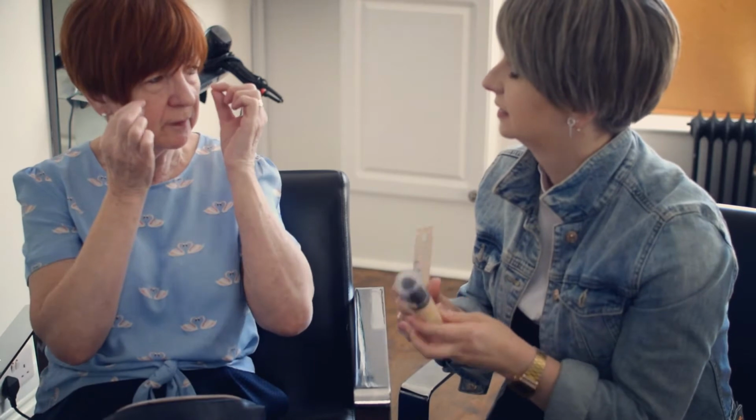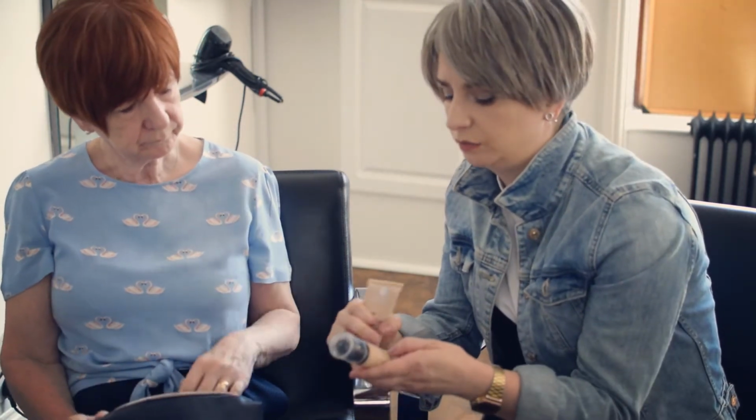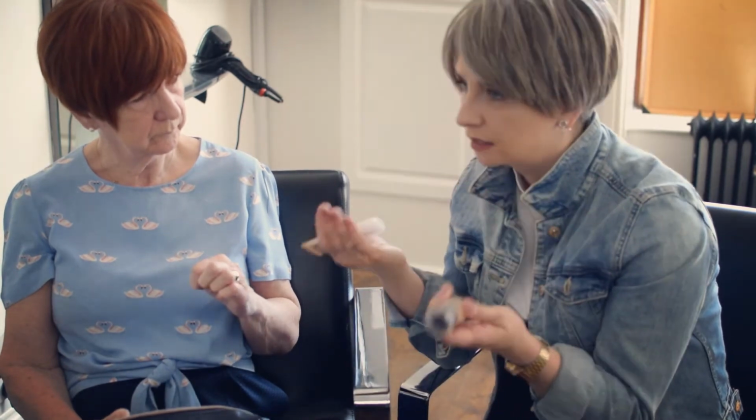Well, but that's not for smoothing the complexion, is it? It's for the bit of redness I've got. So you've got a little bit of rosacea, haven't you? Just on your cheeks. And this is really only going to brighten the complexion, take down the redness, and take down a little bit of the dark circles as well. It's not going to smooth your complexion.